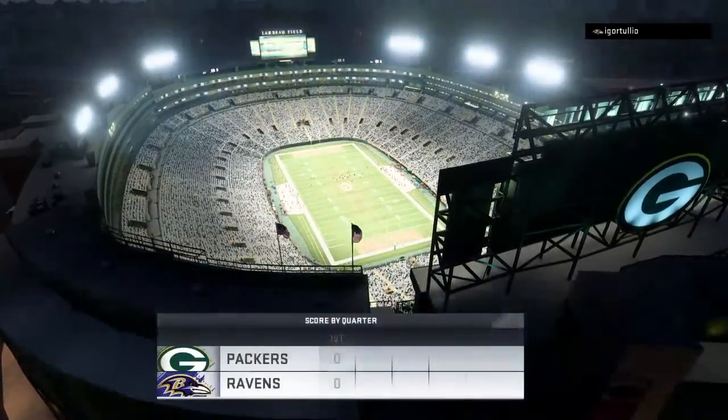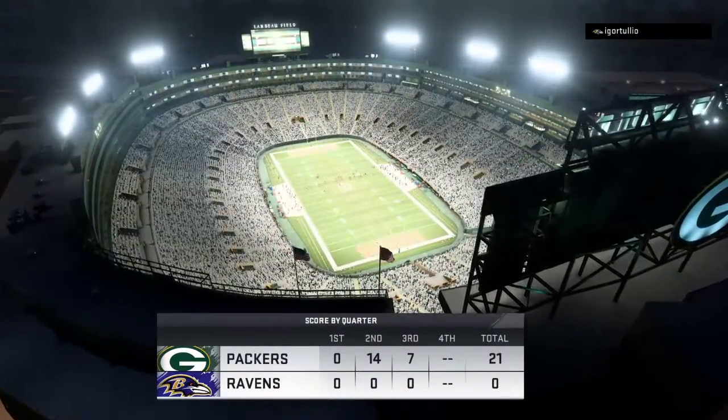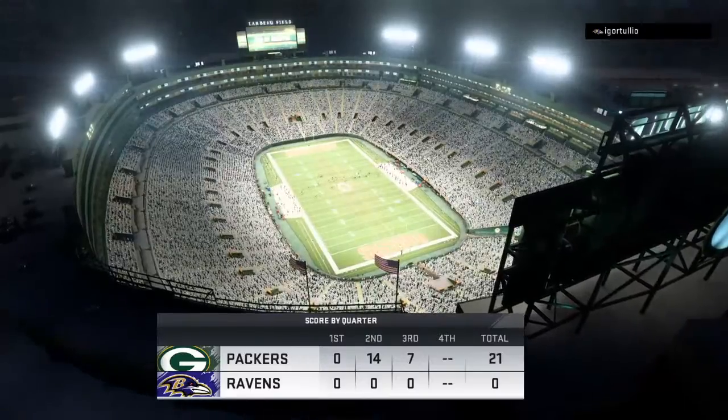And as they come to the line, they will not be able to get off another play as time has run out on this 3rd quarter. We'll return with more after this.